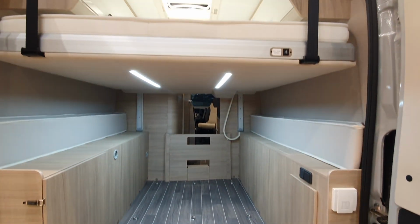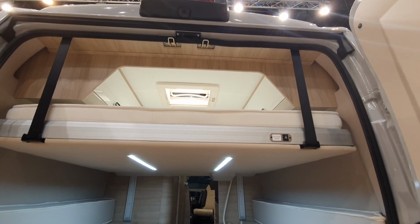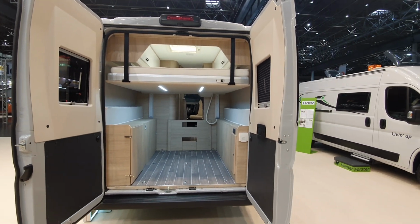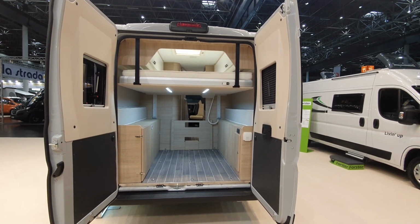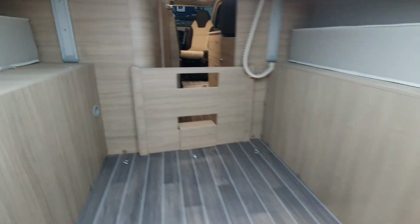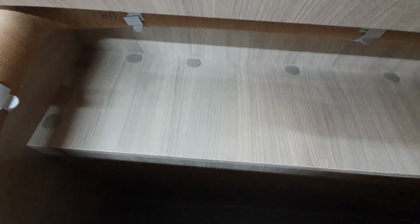Now, lots of companies belonging to Trigano are doing the same van. Why are they all doing the same van? The reason is, I think, because they want their dealers to go into competition with each other. That's my opinion. I might be wrong on that one, but it's my opinion. Yeah, a bit more storage there.